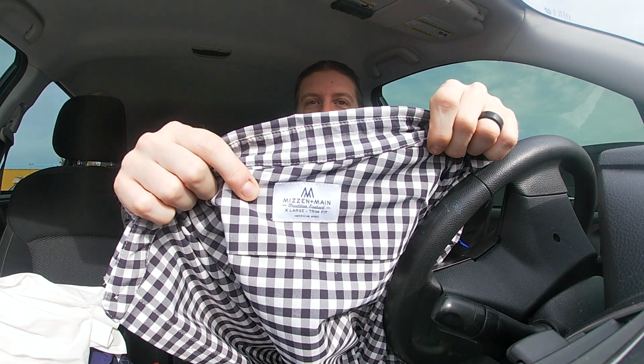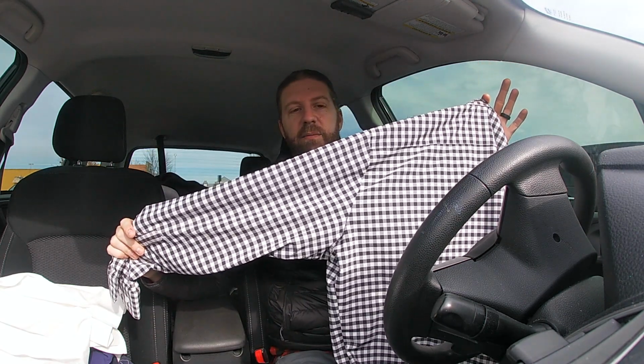I have found another Mizzen and Mine is what I'm going to call it from now on. Mizzen and Main is the brand, but I'm just glad that it's Mizzen and Mine. There's the tag right there. I don't know if you can see it or not. It's XL trim fit, so I'm going to put that in the listing. It's a gingham. This is polyester or nylon. It's not cotton, which is great.